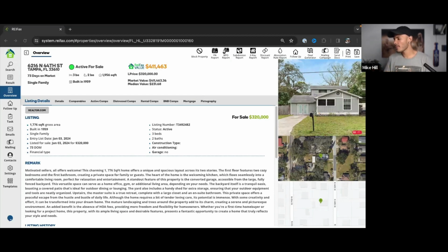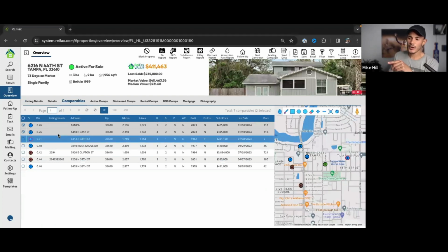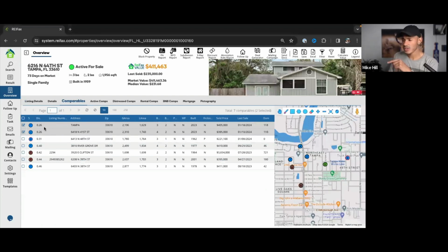3, 2, 1. Okay. The reason why that's problematic is because when we look at the comps, despite these first two properties being close, they're built in the year 2023. Your subject property is built in the year 1959. So this property is built almost 65 years after these two comps. So even though he had the right mindset, this is probably just an oversight. You cannot do that. They're not the same.